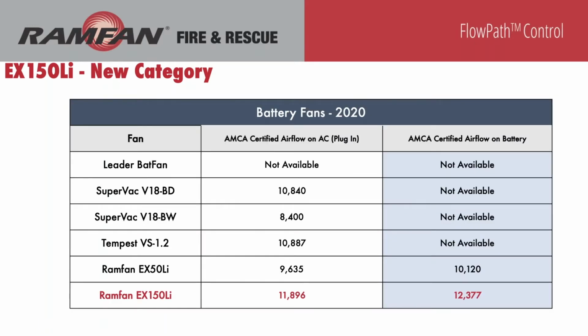Now, looking at the EX150 family of fans in comparison with everybody else's battery fans out there, you'll notice that 12,377 CFM, and that's AMCA certified airflow. So that's a third-party testing body that has certified that number. We're by far the most powerful battery fan in the world.